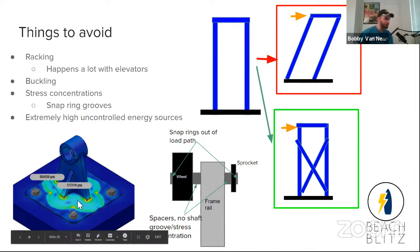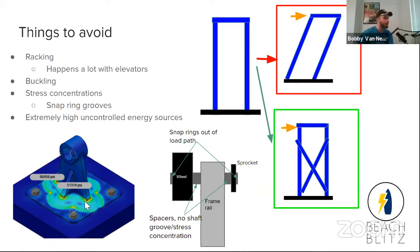And a snap ring, if you look at this, is just what a stress concentration looks like at the base when you've got a hard angle like that. You get really high stresses, much higher than what that shaft is dealing with.